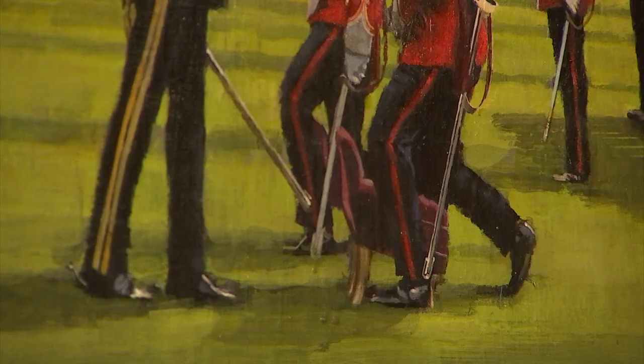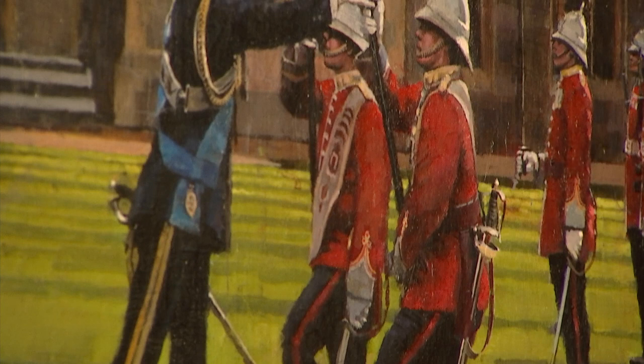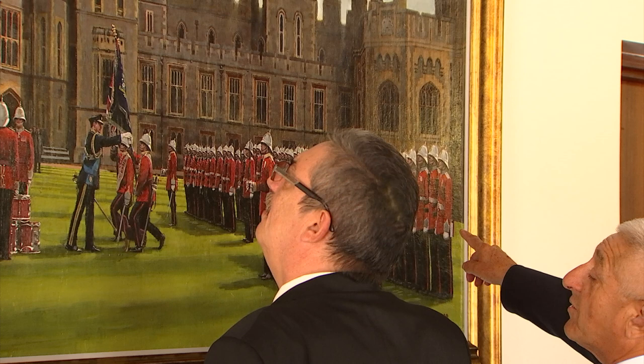And in the finest traditions, it's always been the retired officers that have come together to put together and mark the occasion. The artist depicts the precise moment the Earl of Wessex hands over the new colours to the regiment on behalf of the late Queen.